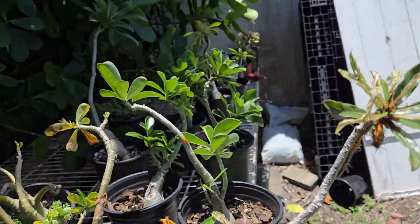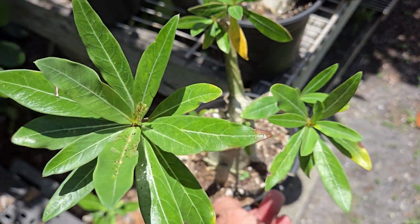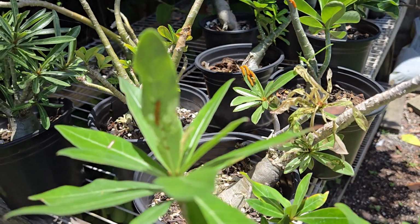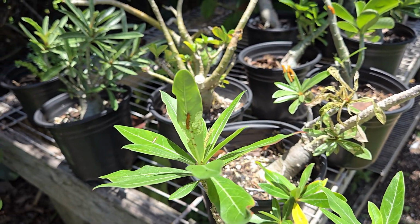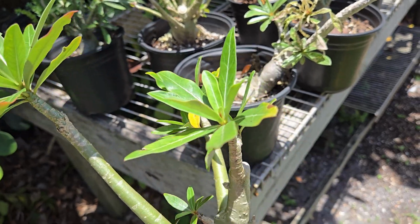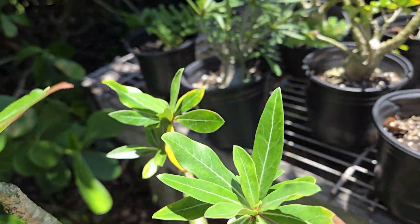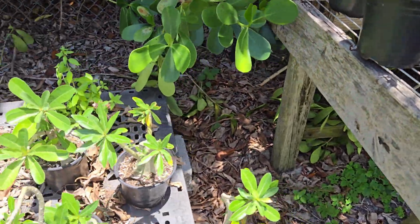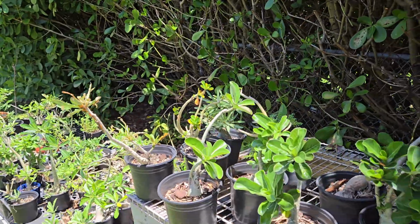Now, let me look under this one because I'm seeing the droppings on there. Look underneath. Oh, look, there he is. You couldn't see him right away, but right underneath. So what I'm going to have to do is go through all my plants, make sure there's none of these guys on any of them. So let's do a real quick inspection. And I have a specialty tool for these guys.